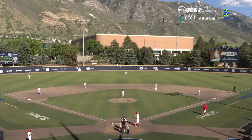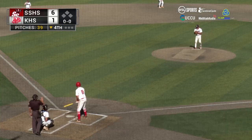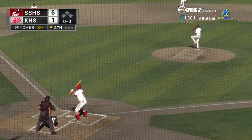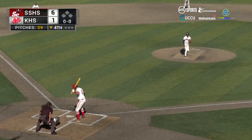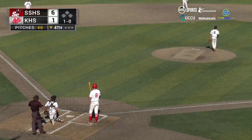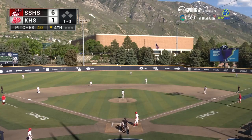Well, to the bottom of the fourth inning we go with South Sevier leading Kanab 6-1 here in the baseball 2A state championship game. And the Cowboys will bring the 5, 6, and 7 batters to the plate this inning with Walker Baird, Cooper Anderson, and Brogan Verosco. Fourth batter of the inning, if they get there, will be Brady Ramsey. And again, they put a run up on the board in the bottom of the fourth already for some reason.